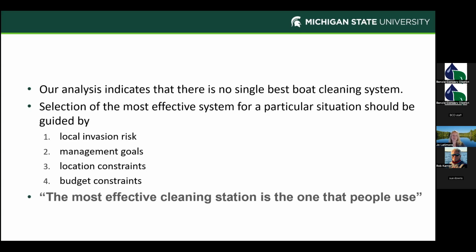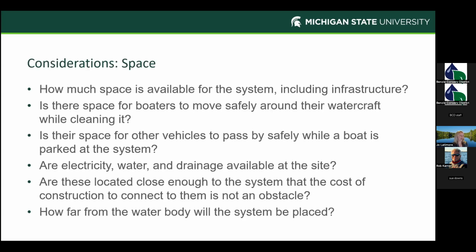In the end, the most effective cleaning station is one that people will use. And so that's why the outreach piece is very important. The siting, where you put it, is really important, as we've talked about already. So in the article that we did have published, that we'll have a link to in just a second, we identify a whole big table of different questions for you to consider, including questions about space.